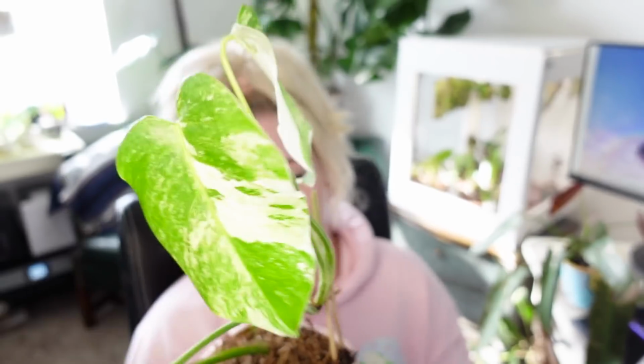So yeah, this is my Monstera albo. I've got a couple others around the room, but this is the OG. Yeah. This is the one, you know?